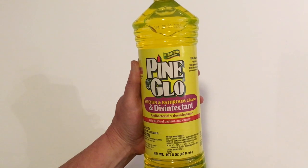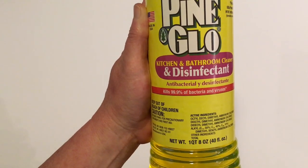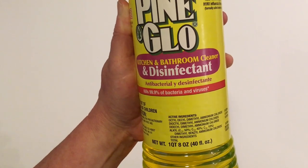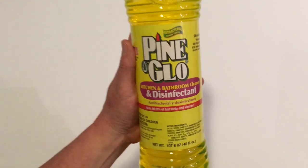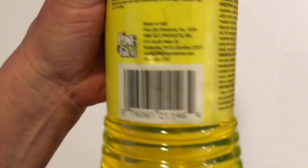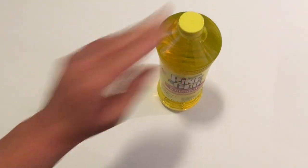Next, I found this large bottle. It is 40 fluid ounces, and it is Pine Glow. This was new to Dollar Tree, and they also had one in a different fragrance as well. This one is the Lemon Fresh, and this is a kitchen and bathroom cleaner and disinfectant. Antibacterial. It kills 99% of bacteria and viruses. So I thought this was an exceptional deal as well. And this comes out of a company in North Carolina, Pine Glow Products. And that's a really good deal for a dollar at the Dollar Tree.